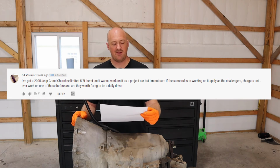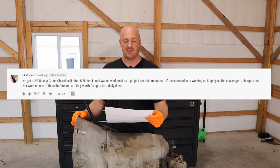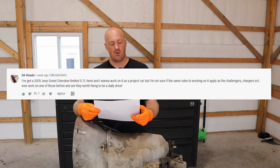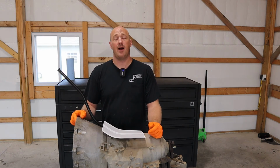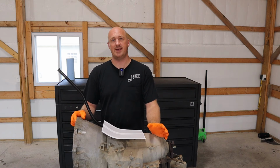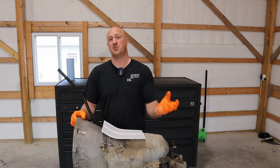DA Visual says, I've got a 2005 Jeep Grand Cherokee Limited 5.7 Hemi, and I want to work on it as a project car, but I'm not sure if the same rules apply as the Challengers, Chargers, etc. Ever work on one of those before, and are they worth fixing to be a daily driver? 100% they are. I actually like those Grand Cherokees a lot. And yes, the same exact rules apply. The engine itself is mechanically almost identical, I mean, the block and the heads and all that are identical to Challengers and Chargers.